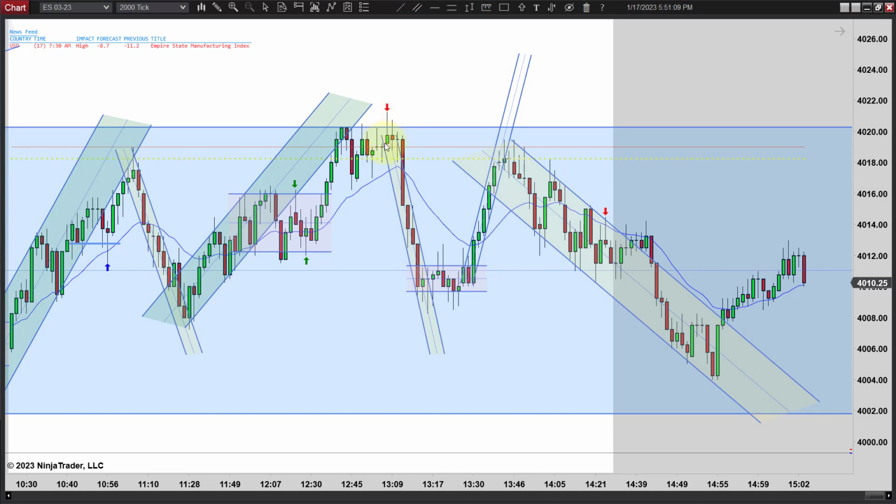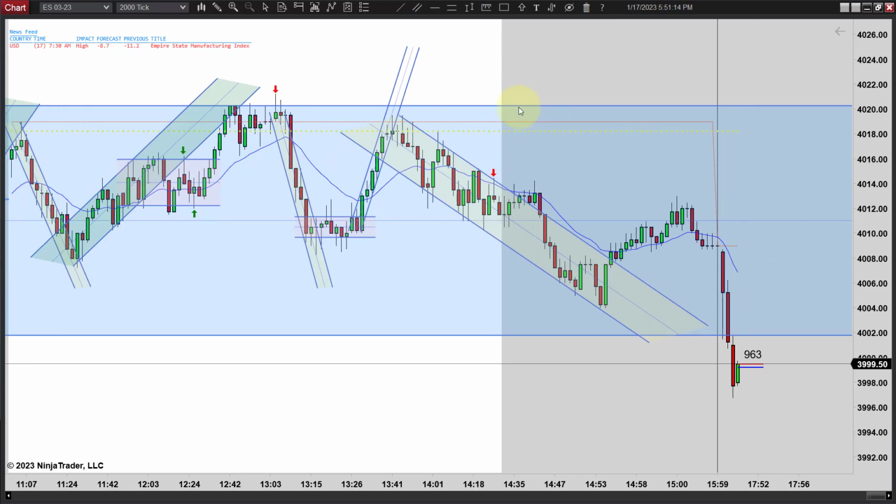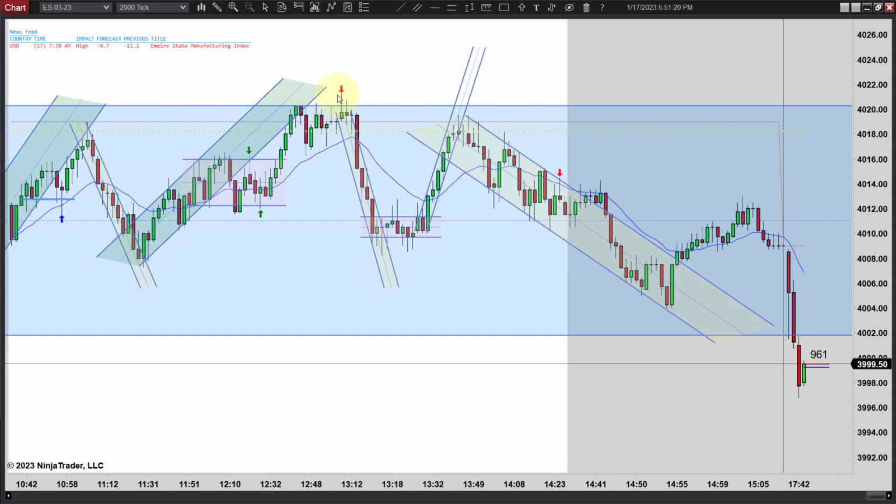But when it makes this trap here, I like it this time. So that's all they did. They stopped out all the people that tried to get in early right there. And it creates a long trap. And so when it breaks lower there, look at it go.